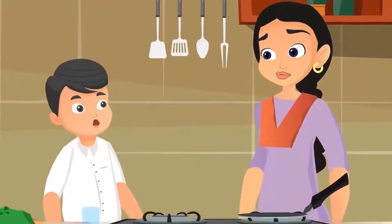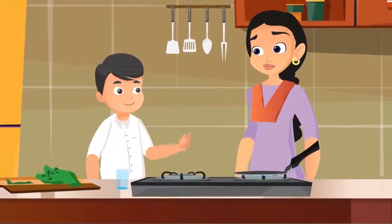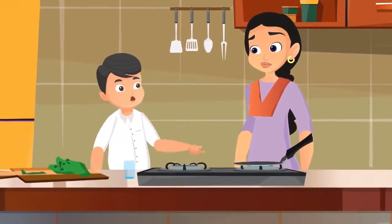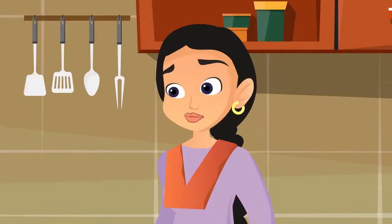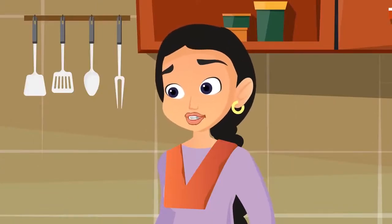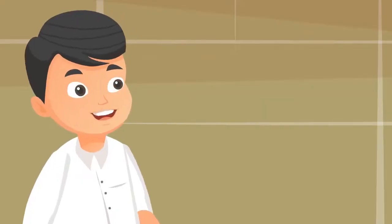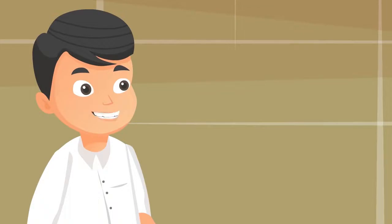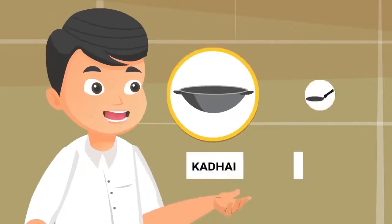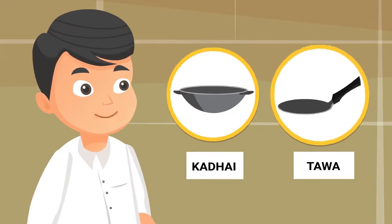This is very tasty, Ma. I would like to learn to make more dishes and help you out in the kitchen. Thanks, Raju. Now tell me, what all did you learn today? Today I learned that food is cooked in different kinds of utensils like kadhai, tawa, etc. These utensils are made of different metals.